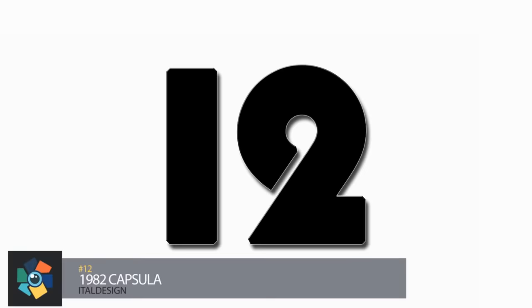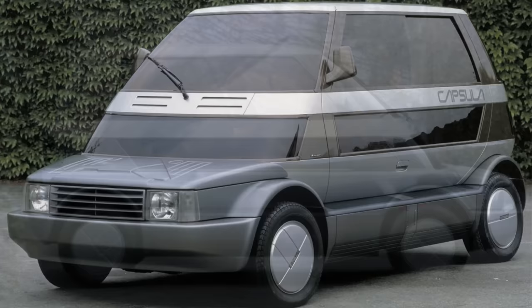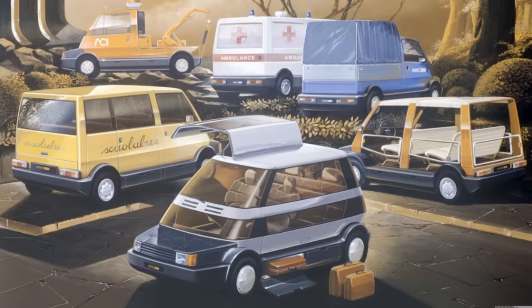Number 12. If you're looking for weird cars, well, I've got one here for you. The Capsula was an ambitious move to design a modular vehicle. The capsule cabin could be changed to work better with your needs. The vehicle could transform into a commercial vehicle, an ambulance, a fire truck, and even a school bus with the quick change of the capsule.